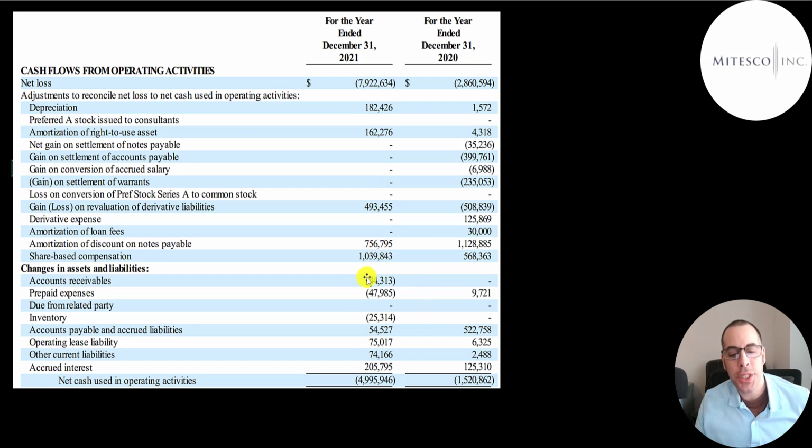Then you have to adjust for changes in working capital. So they lost $5 million in 2021. Last year they lost $1.5 million.